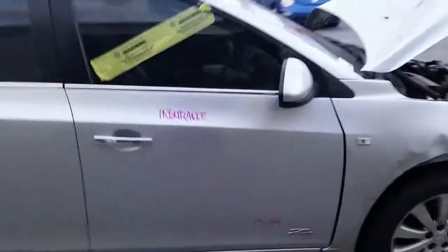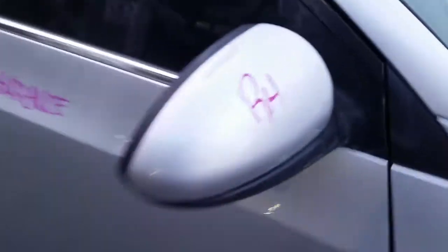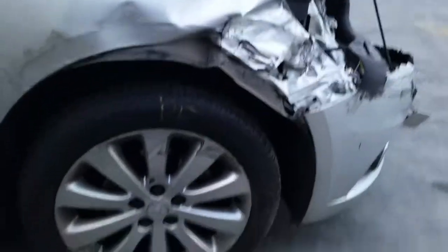Right rear door appears to have no damage. Right front door has one small dent. Right power door mirror does have a small scuff on top. And a right front 17-inch factory alloy mag with a good tyre.